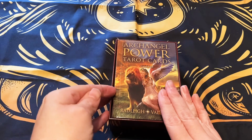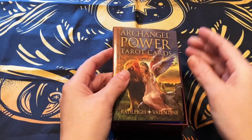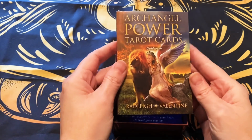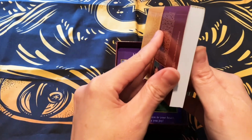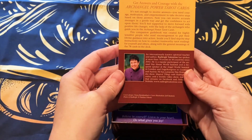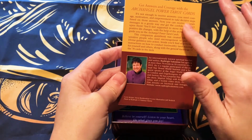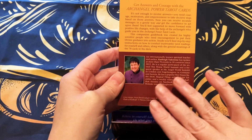I have not used them. I'm just doing the unboxing now. So let's see what they're about. So the guidebook is definitely nice, good thickness to it, and has the same little about that's on the box, and then about Radleigh Valentine.